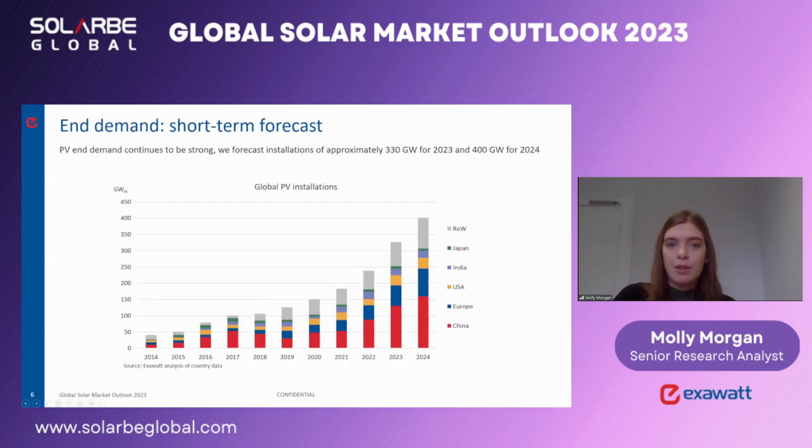This is our short-term PV end demand forecast. Where possible, this is built based on a country by country or region by region analysis. Our short-term forecast shows strong growth in PV end demand, with end installations of approximately 330 gigawatts for 2023. It's worth noting that our forecasts here are historically revised upwards rather than downwards, so that's something to bear in mind as well, that these might be a little bit conservative.